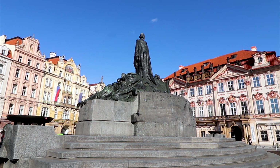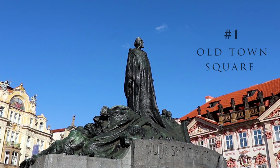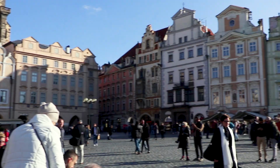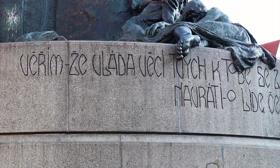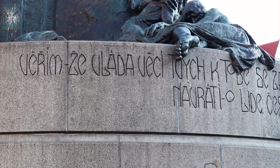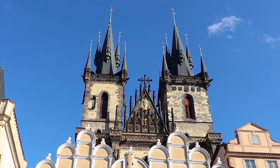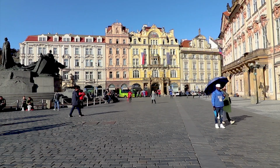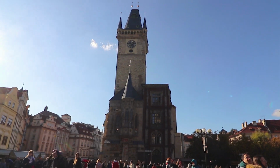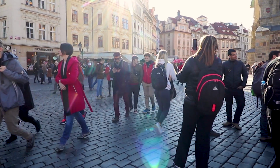Want to go to a cool hangout spot? Drop by the Old Town Square, where you can come and chill before checking out some of the major tourist attractions in Prague. Millions of people from all over the world stop by this tourist hotspot where they can decide between several options, sitting on one of the benches by the John Hus Memorial, or getting the most out of their tourism by checking out the Gothic architecture of the Church of Our Lady Before Thine.